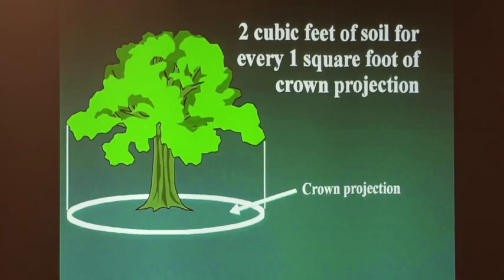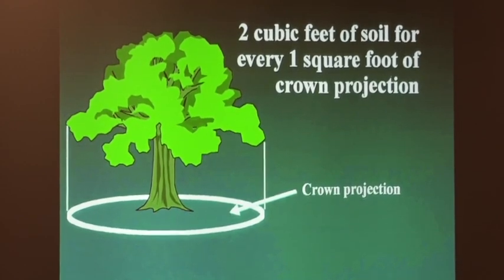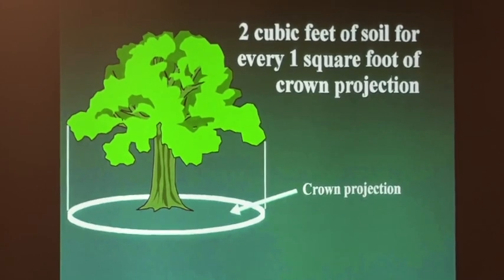So how much soil does a tree need? This is the last slide of a long presentation about how you calculate this. But in general, we say about 2 cubic feet of soil per square foot of crown projection. Now, crown projection is just the area under the drip line. So if you shone a light on top of the tree, the shadow there would be the crown projection. And about 2 cubic feet per square foot of crown projection. That's what you envision, okay? It's not the tree as you're putting it in the ground, but we're looking at what we hope to have in 30 years and preparing the soil for that time.